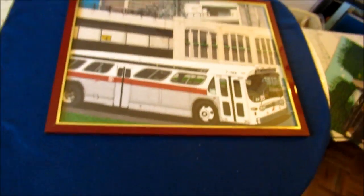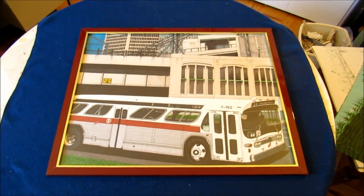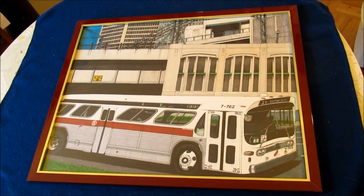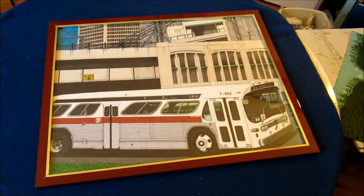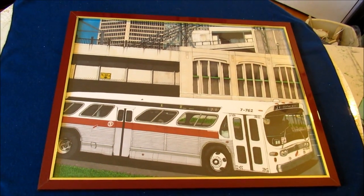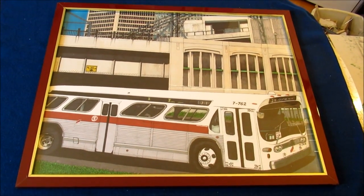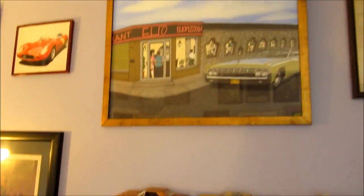Now, I've done many drawings, and I've even done a painting of a GM New Look bus, which is the most popular transit bus ever made. But this is really one of the nicest drawings I ever did of one, actually the nicest drawing, and this is an RTL bus, which is a South Shore of Montreal bus, the Réseau Transport de Longueuil, formerly known as the STRSM, Société de Transport Rive-Sud de Montréal, and I have it here in downtown Montreal. I did this exactly from a picture of a slide I bought on eBay years ago.